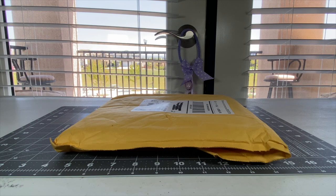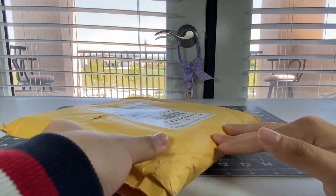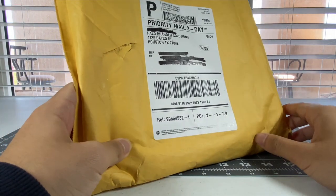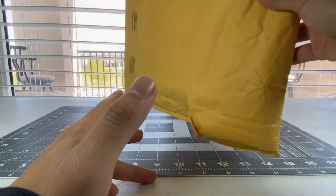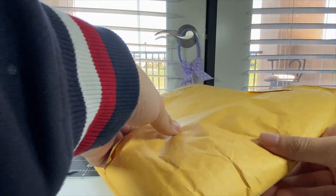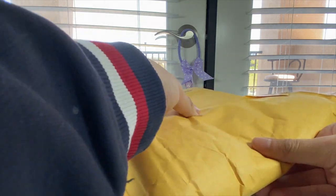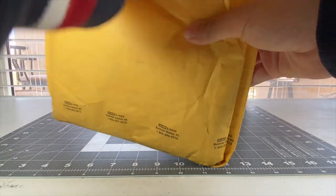I bought a picture frame. It's part of Southwest's clearance sale, and inside it should be the picture frame. So I'm finally having a picture frame of my first ever Freedom One catch. Hopefully I can add another Freedom One picture of much better quality. But nevertheless, let's get unboxing with this.